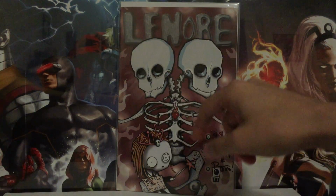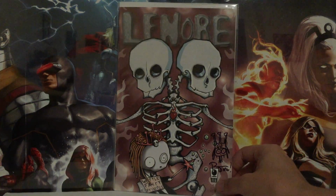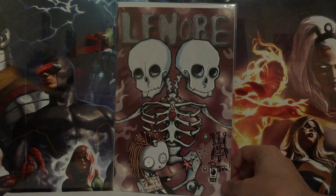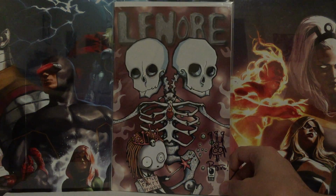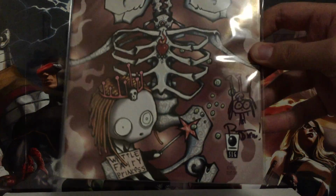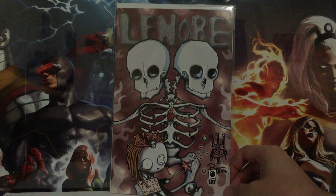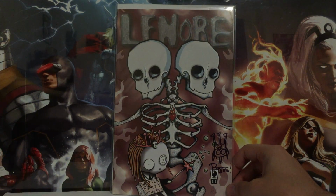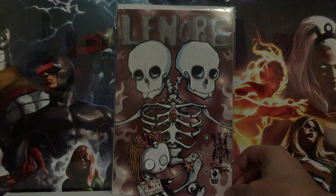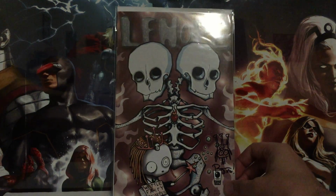I originally wanted to get the two-headed skull character tattooed somewhere. I never did. I still would. I think it's an awesome piece of art. So I got this one signed. He did a little sketch on there, so that was fun. Didn't ask him for that, but I was glad to see him do it. I'd like to get more artists to do that real quick on a signature. I think that would give a little flavor to them.